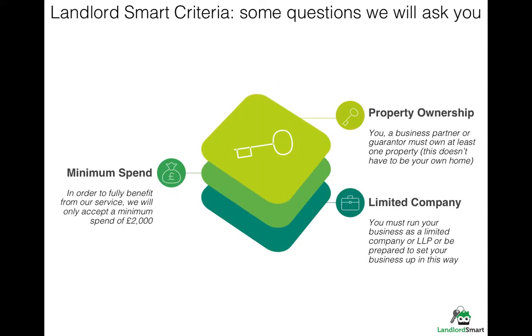Some of the things that we will ask you when we talk to you. We want to know that you're spending a minimum of £2,000. Our funders aren't interested in just funding a £200 sofa. They want the minimum to be £2,000. We also like somebody within the business to own property. Now, if you are a director of a business and you don't own property, but you have other skills, so you've been involved in property for a long time, we may still be able to get finance for you.